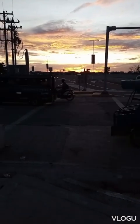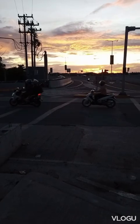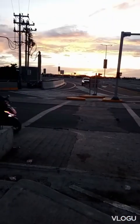So we were just about to walk to the market and I saw this pretty, pretty sunset. No, I'm not talking about this one. That's my pretty one, but this one is the sunset that I'm referring to. So yeah, we're gonna go to the market. We'll give you a little tour, the walkthrough of the Ibabao wet market.